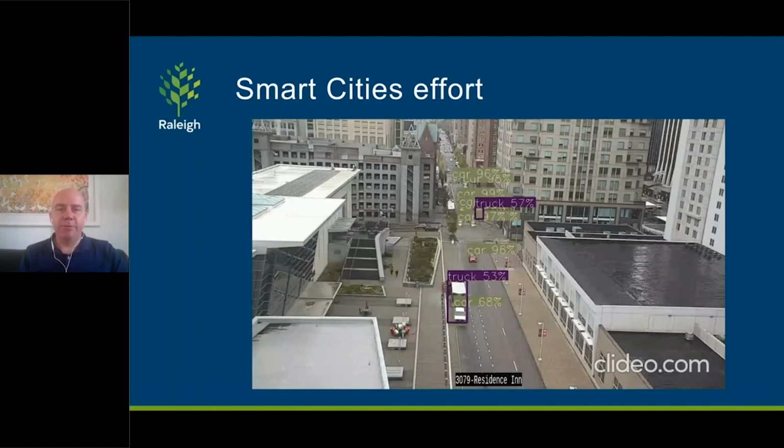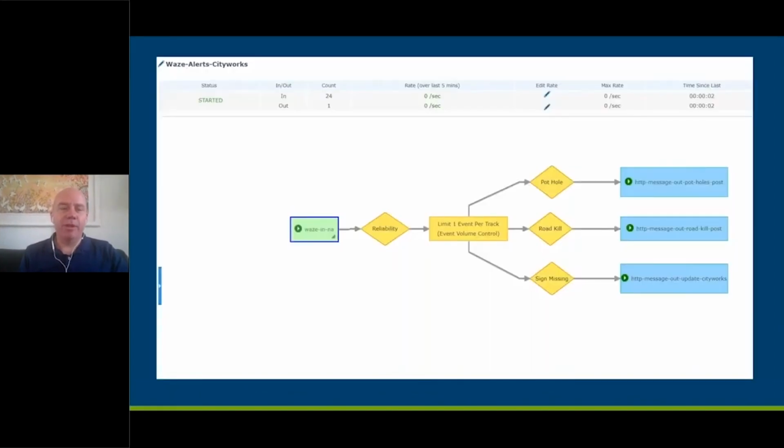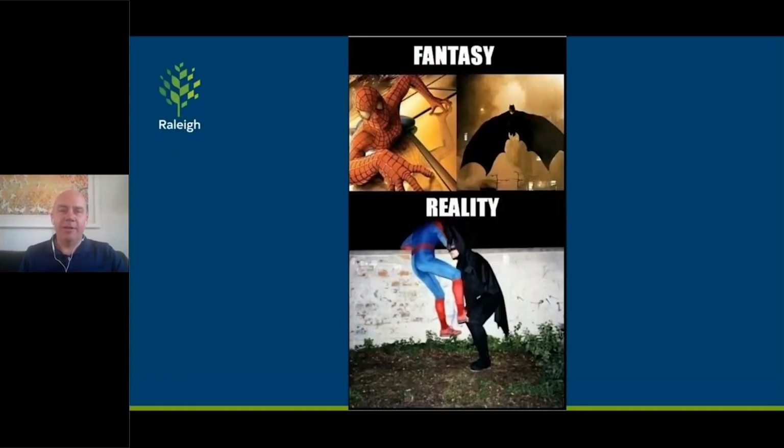Another kind of fun thing we're doing is we integrated Cityworks with the Waze traffic app. So when somebody's using Waze and they report a pothole or a sign missing or something, it creates a work order right in Cityworks. And those are fun and shiny things. But we got to keep the lights on, and we got to do it budget minded.